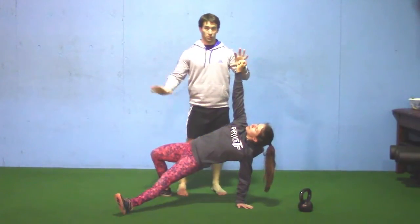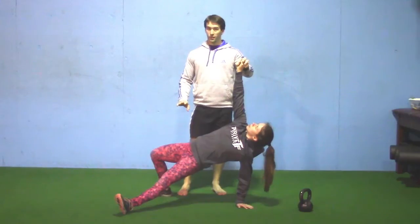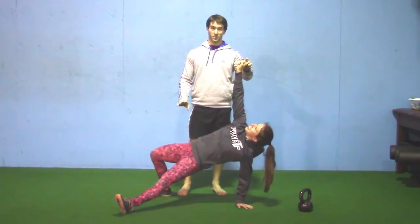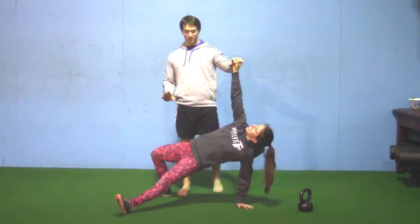Our transition after this is going to be the hard part. We're not going to do that quite yet. We're going to make sure and hang on to this for another couple seconds because she's starting to shake, which means she's starting to work a little bit.